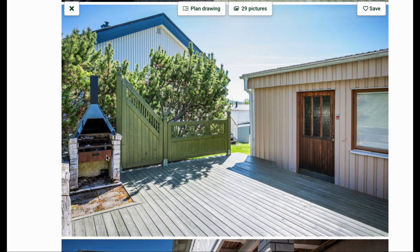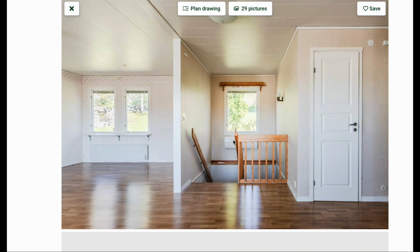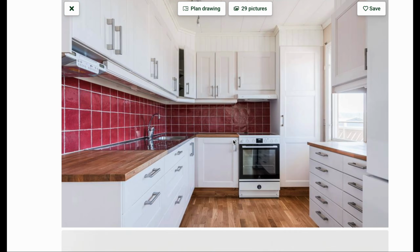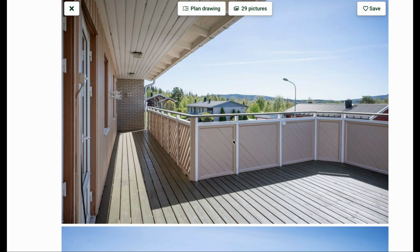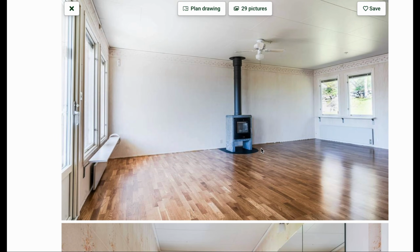You have a little barbecue or pizza oven. Entrance. This is inside. A lot of space. Kitchen. Nice view as well, a little balcony. You can enjoy the view. It's kind of half balcony, half terrace, I would say. But you definitely see the lake there, which looks really, really beautiful.